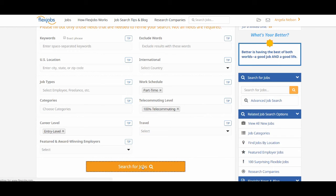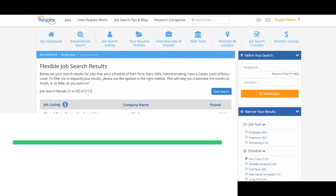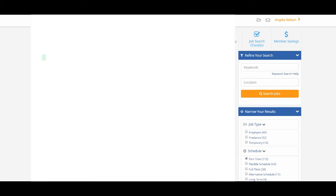And then when we click search for jobs, we're going to be returned all of these listings here. It's going to tell us the position, who it's for, when it was posted, and we'll be able to click on each of these and get down into a full description. How do we apply? What exactly are they looking for? What are they paying? This is all going to be listed out here for us. And that is why this is really something that I love about FlexJobs, is it allows me to stop wasting so much time.